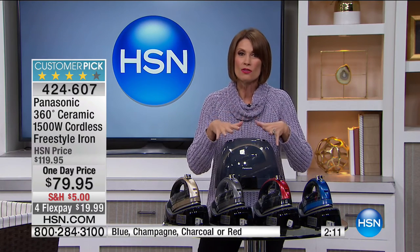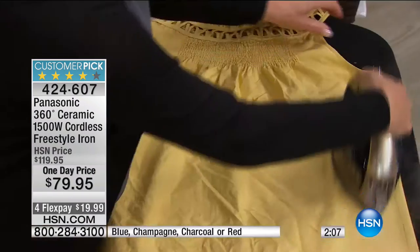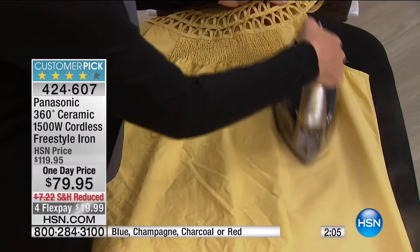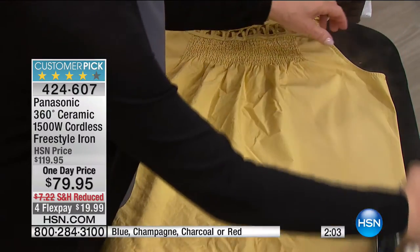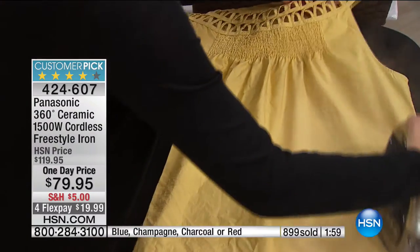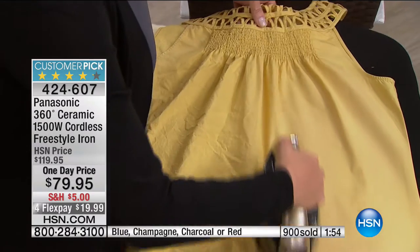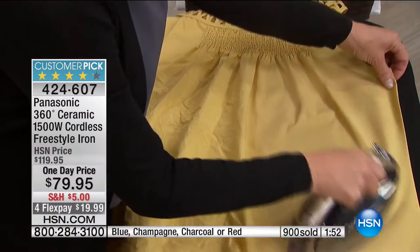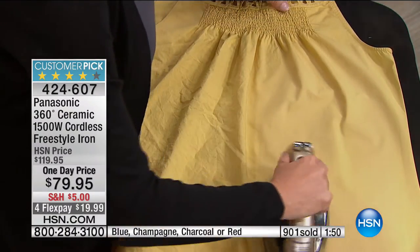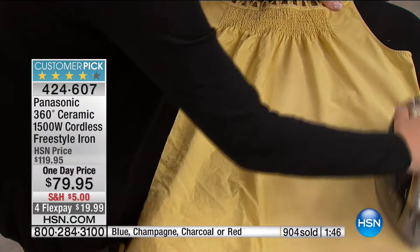And when it comes to cordless, you better get the power, because if you don't, you're going to be frustrated with the fact that you have to keep going over it and over and over it. And this is a 360. And maybe you're thinking, well, what does 360 mean? It means the front of this iron is pointed and the back. Traditionally, an iron is pointed in only one direction. This is pointed in both, so it's time saving. You don't have to turn your iron to know what direction to go like you do on a traditional iron. Every direction is the right direction.